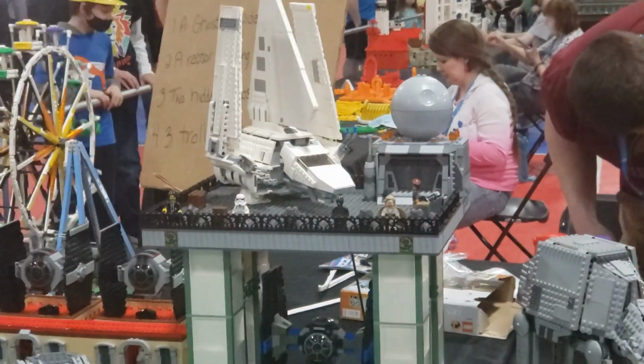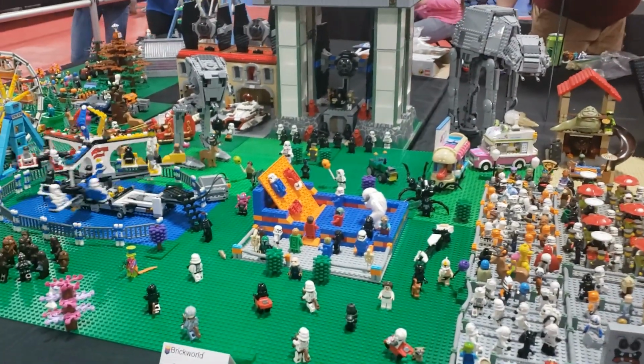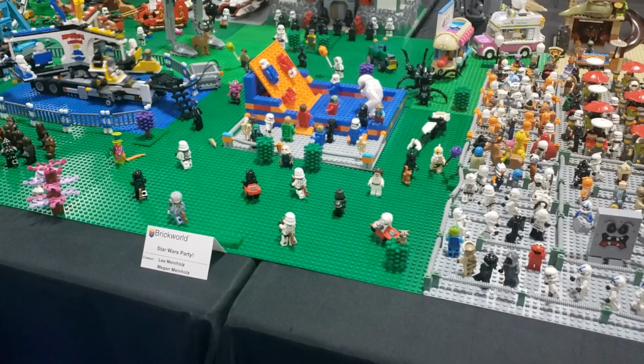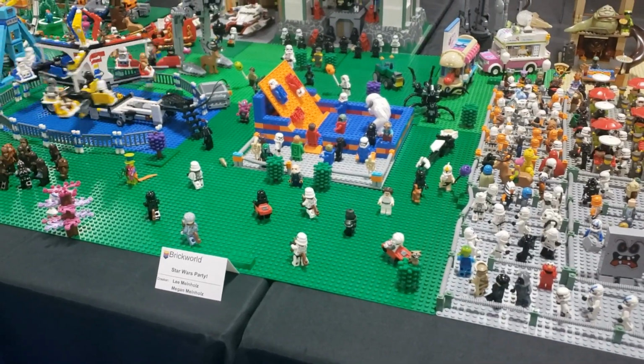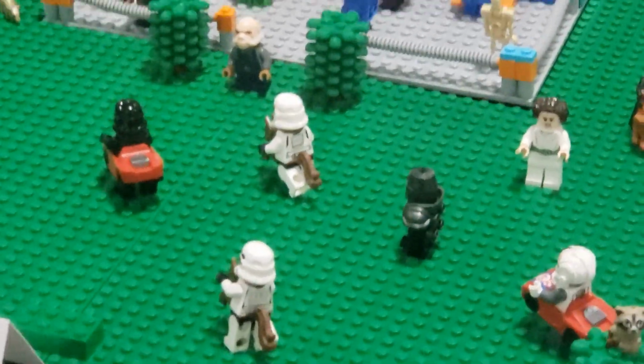What shuttle? I think it's the 2015 shuttle? That's my TIE Fighter. What's going on here? I don't know, Stormtroopers are furries now, though, I guess. That's not okay. Stormtroopers in fursuits. Yes. Okay.